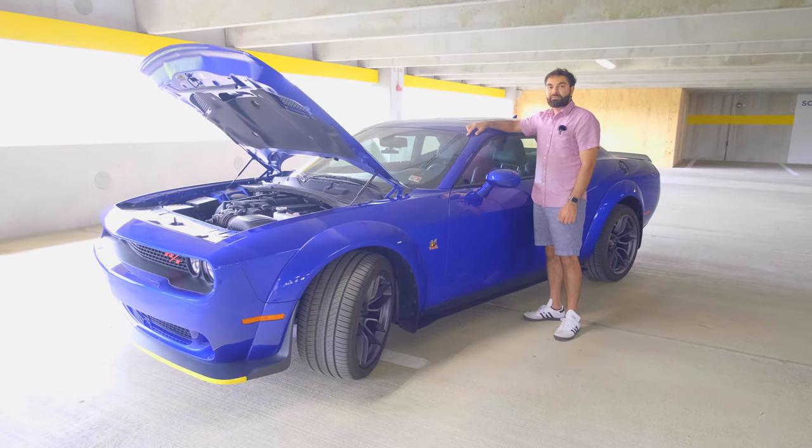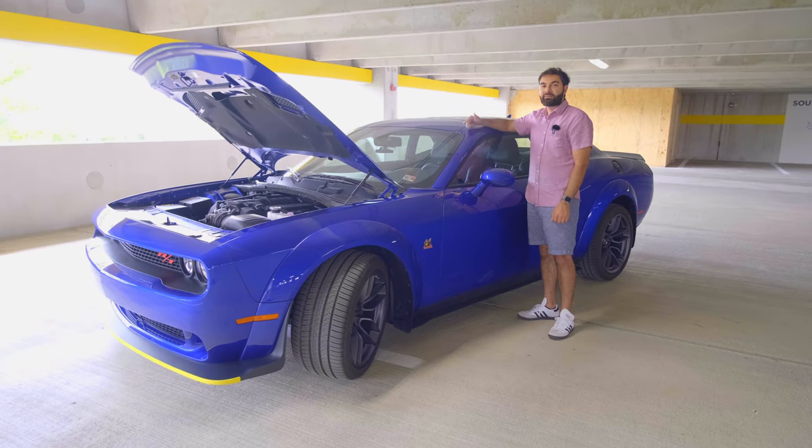Overall, with above average performance and handling, I rate this car a 4 out of 5 in the performance category.